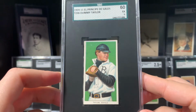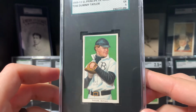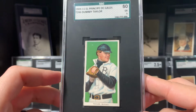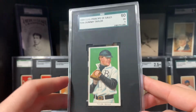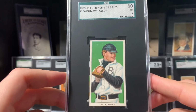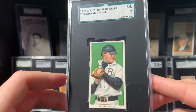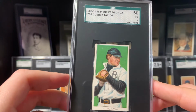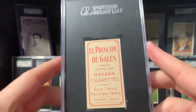Dummy Taylor was deaf, so he's very popular. Obviously, his name, Dummy, they kind of just gave that moniker to anybody who was deaf back then. It's kind of common. There's a Dummy Hoy in some tobacco sets as well. But anyways, Dummy Taylor, very, very popular card for a common. Just a great image as well. Love it. And this is a freaking five.